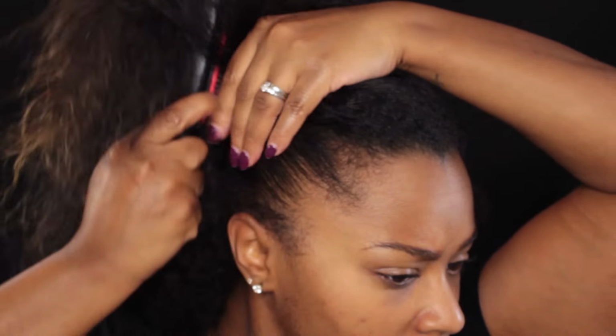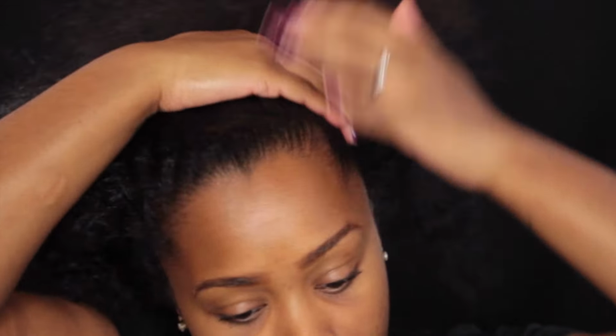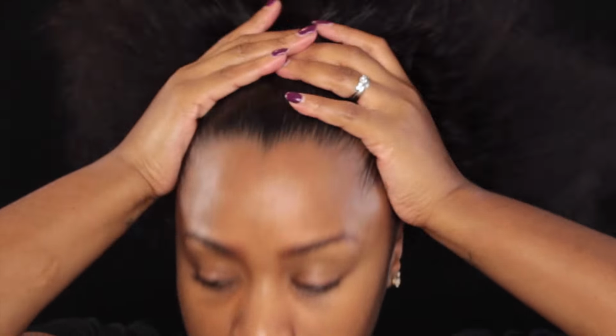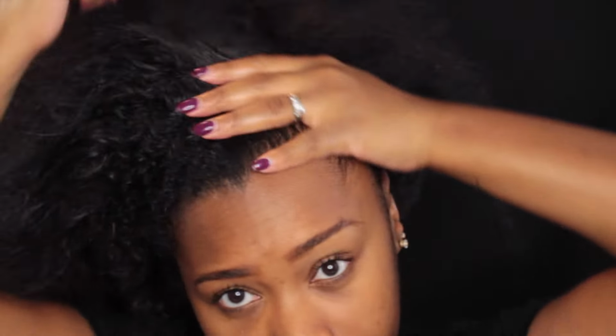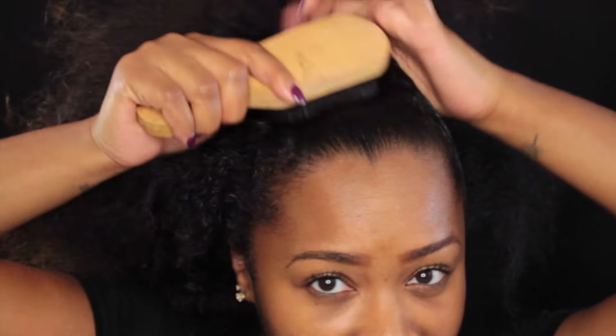So I'm gonna begin to brush my hair up and I'm gonna grab my hair gel. And this is the gel that you've seen in my top hair care products. And I'll put all of that on the top of my hair and I'll take a little bit more and then put it on the back. And then from there, I'll take my bristle brush and brush the rest of the way just to further smooth my hair down.